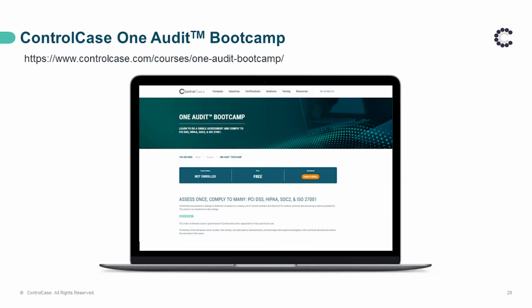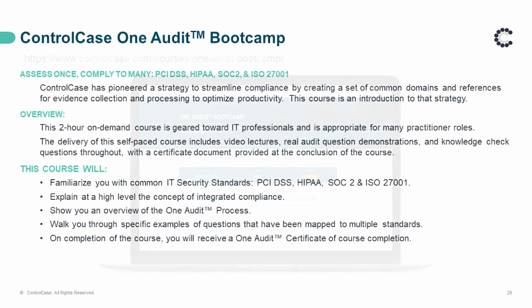If you are an assessment company, certainly you could also benefit from it. Of course, if you have to be compliant with multiple regulations, you can certainly benefit from it. Again, on our website, in the courses section, you can today go and sign up for the One Audit Bootcamp. And you do get a certificate as a One Audit certified assessor once you have gone through the entire course.